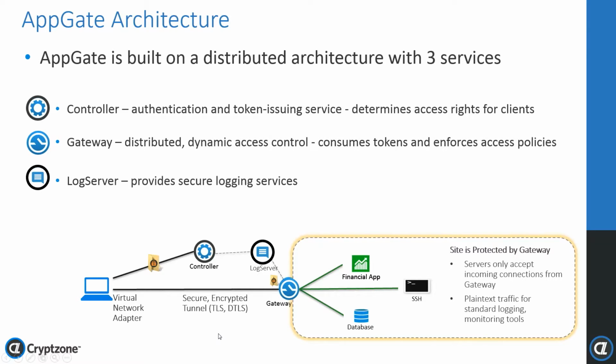Now let's take a look at how AppGate is architected. There are three distributed components to this. There's the controller, which is the brain of the system, and which is the part to which clients authenticate, and which then issues tokens to those clients that contain a set of resources indicating the resources that the clients can access. There's a gateway that sits in front of protected resources and through which encrypted and tunneled traffic passes from the client device to the gateway and through to those protected resources. And finally, there's a log server which securely and permanently stores user activities for compliance, reporting, and forensic purposes.